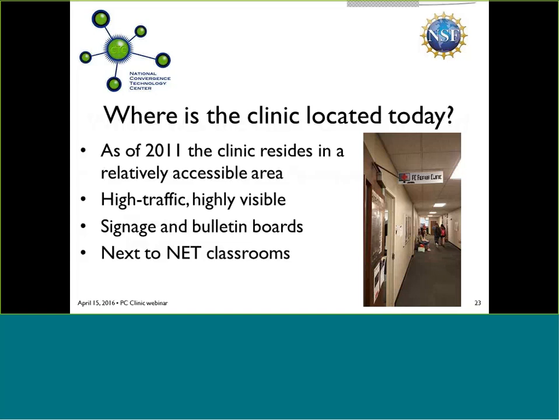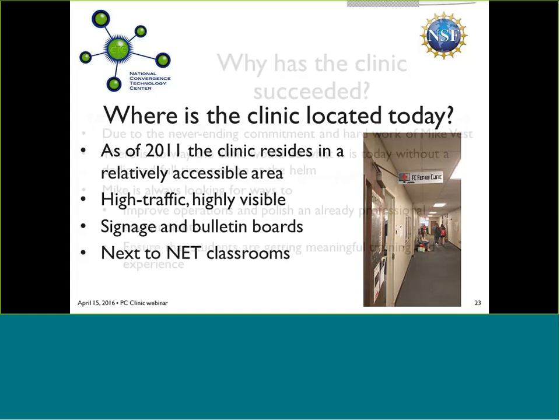And then we put up a bulletin board, too, and it rotates notices regarding things like virus alerts and things we may have for sale at a good cost in the clinic, and other general IT-related information intended to be of interest, not just to nerds, but to general traffic as well. But the clinic is well integrated. It's nestled right in with the rest of the IT effort at the college. Next slide.